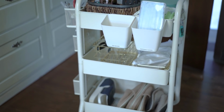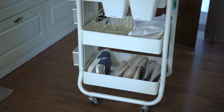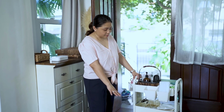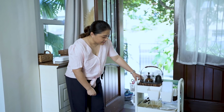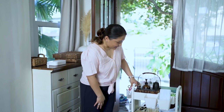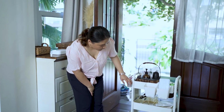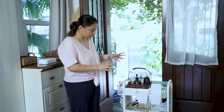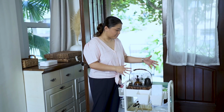At the bottom rack, we have our guest slippers, and I think that's part of the new normal, that until all of us are really safe and sure that we're not bringing in any viruses at home. So I prepared guest slippers for when we have guests, and it's in different sizes para at least ma-accommodate lahat. And then in the middle is where we store our face shields. And at the top cart is the busiest part of the cart.